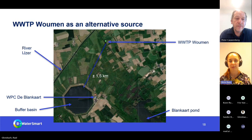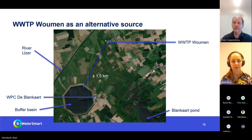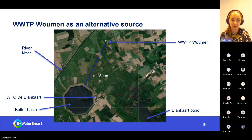We have the wastewater treatment plant of Wulpen at the top of the image, situated about 1.5 kilometers from the water production center. You see the large buffer basin situated next to the water production center, which normally takes surface water from the River IJzer and from a pond nearby. There are several options when you couple the wastewater treatment plant. For example, we can put the water into the large buffer basin, or we could also put the water a bit further in the drinking water treatment train.